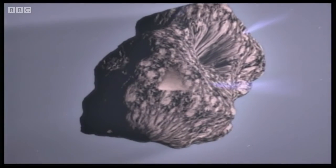Well, comets may come from the outer part of the solar system, where we find the Kuiper Belt. It's the Kuiper Belt I'll be discussing when I come back next month.